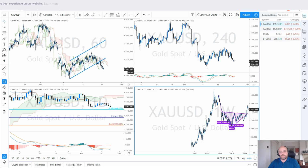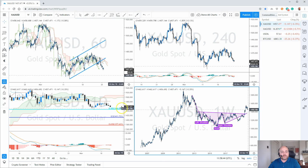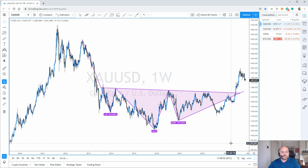I'm going to go through gold, silver, oil, and also Bitcoin, cryptocurrency. So there's a couple of markets very popular with clients, and I'm going to run through a weekly, daily, 4-hourly, and hourly chart, just to give you a flavour of the outlook as we see it. So let's start off with this weekly chart.